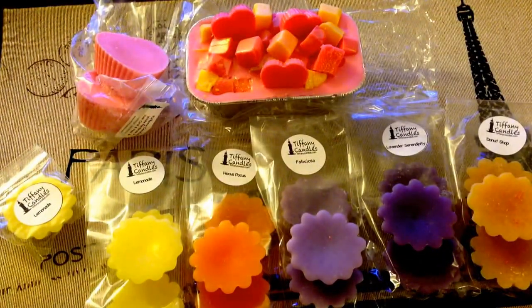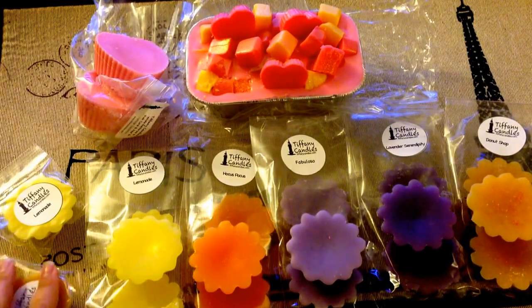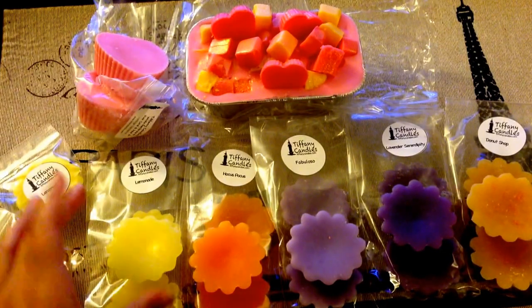And then the next one that was a sample is the caramelized pralines. And I don't think I've tried this one yet. And this is nice and caramely, sweet, creamy caramel, and then that nuttiness from the pralines. So, love samples. Thank you, Tiffany. Don't know if she'll see this, but thank you.